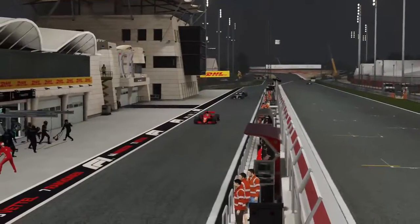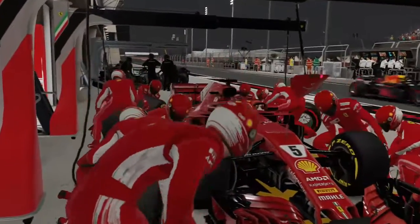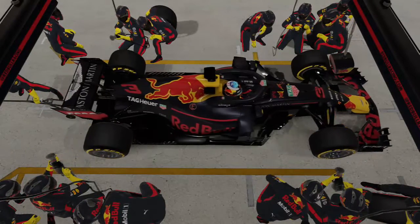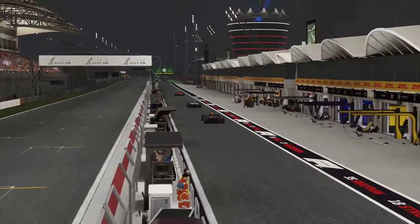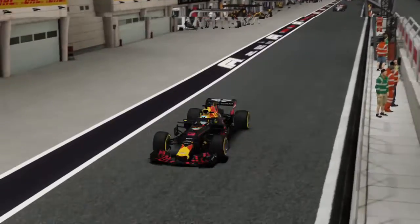And there's a 3.9 second gap to Daniel Ricciardo, which is not likely to be broken on this lap, if ever, because Ricciardo looks to be having a pit stop in the next few laps, and then that will allow us to go into the lead of the race. And we cut the corner.